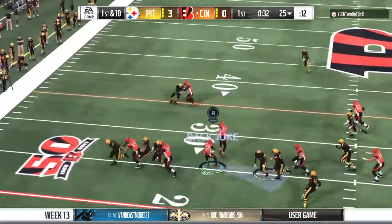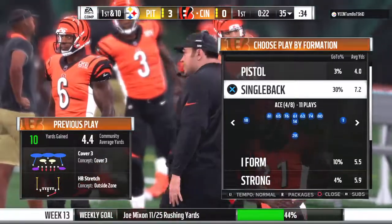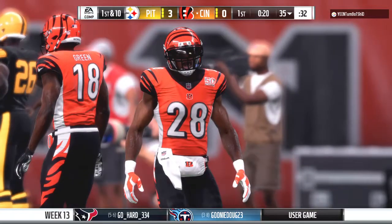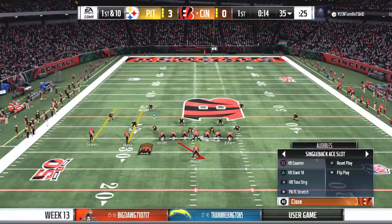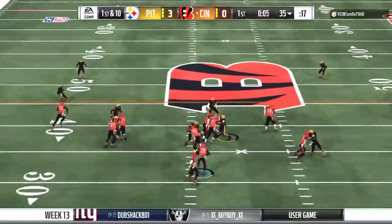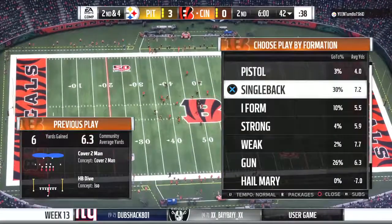The drive will commence with a run by Mixon. They find some open field here. And he's brought down, getting this one up to about the 35. 10 yards there to start the drive, and just enough by about the length of the football for a first down. So the offense has it 1st and 10. They'll stay on the ground, Mixon again. And he puts his head down and gets up to the 42 for a gain of about 6. They've got it 2nd and 4 to start things out.